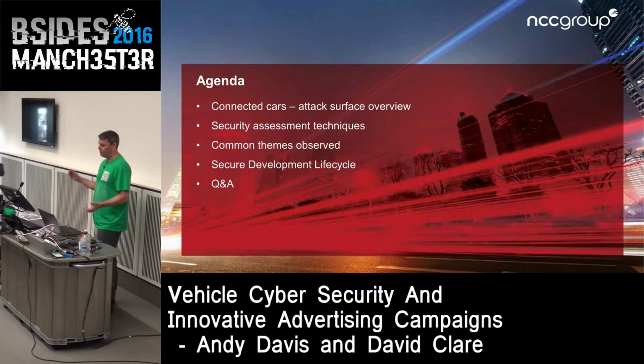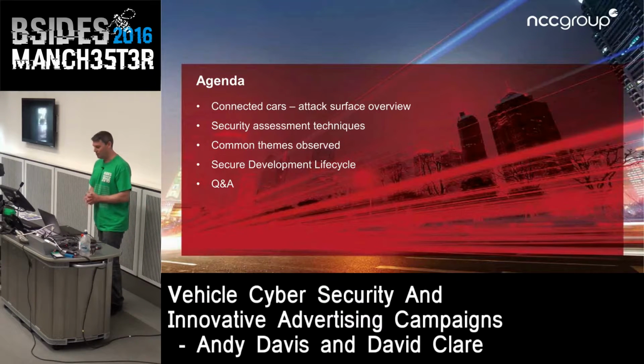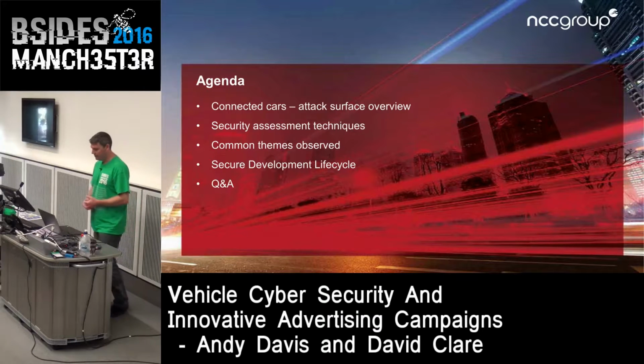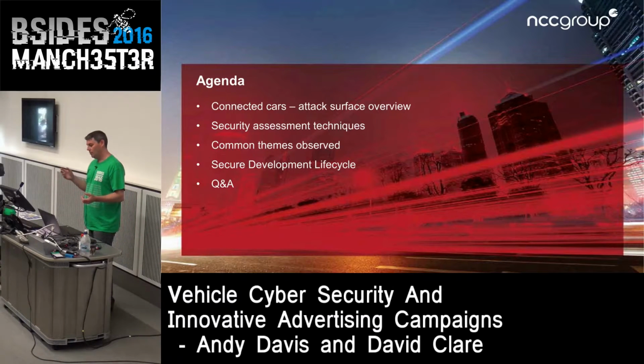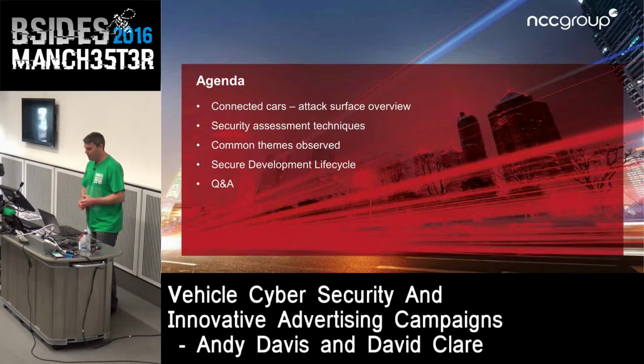So a little bit of an agenda. We'll start off with the obligatory attack surface slide that, if you've been to any automotive cybersecurity talks, you'll have seen lots of examples of, but it's really to give you an idea of just how complex and large the attack surface is in the connected car space. We'll then go through all the different security assessment techniques within our arsenal. Then talk about some of the common themes that we see throughout the automotive space, so different elements within that attack surface. And then we'll talk about secure development lifecycle, so how the industry can address these problems, and finish off with some Q&A.